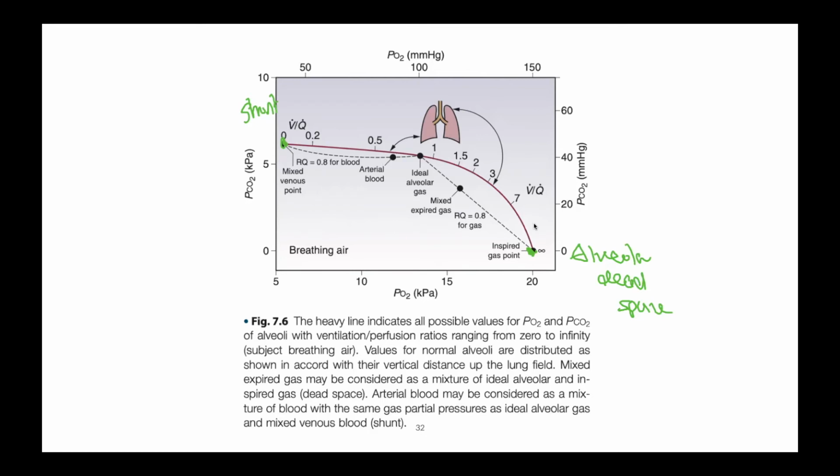Now with the shunt, it represents your mixed venous blood. And with your mixed venous blood, it means that your PO2 is 40 and your PCO2 is 45. Over here, you've just got alveolar gas, which means that your PO2 is 150 and your PCO2 is 0. The bases of your lung, all right, function at this point here, and the apex of your lung functions at this point here. Remember what I said, the apex has a VQ of 3.3 and the base has a VQ of 0.69.